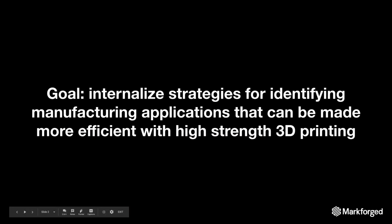So we're really going to focus today on how to identify some well-qualified applications for high-strength 3D printing in your own manufacturing operations. And these are the same strategies that my team of engineers uses every day to help our customers solve a lot of engineering challenges in their processes. We're really going to start and end with three key takeaways that I want you to bring back with you as you look at your own operations and facilities on how you could use the strategies that I'm going to talk about today within your own organizations.